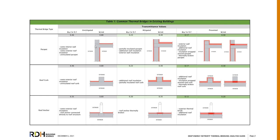And then we have the three performance levels grouped by color. So we have gray is the unmitigated, where we're assuming your detail will be in its existing state. There may be some cases where your detail might have some amount of mitigation depending on the history of the building. But we are probably going to be referring to this unmitigated category of thermal bridges when we're talking about existing buildings. And then the light green is the mitigated section, and then the darker green is the prevented section.